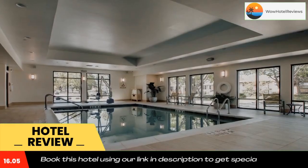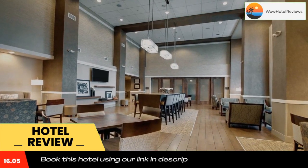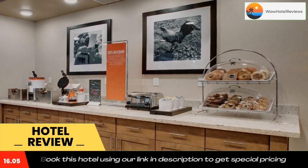Guests can enjoy the hotel's snack shop, shared lounge and TV area. Other amenities offered at the hotel include a snack shop, free shuttle services and banquet facilities. The property offers valet parking.